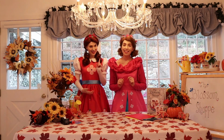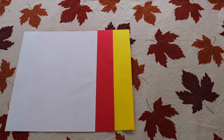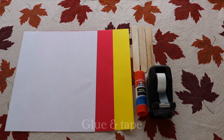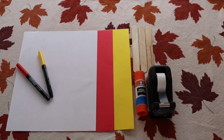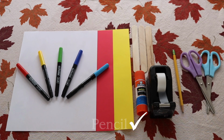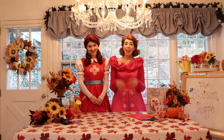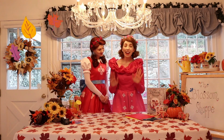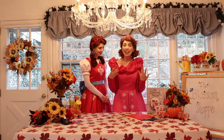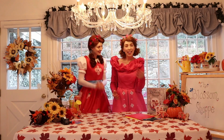All you'll need to make thankful flowers are different colored papers, popsicle sticks, glue and tape, markers in all sorts of colors, a pencil, scissors, and of course, we will need lots of colorful fall leaves. How about we go outside and collect some together? Come on!